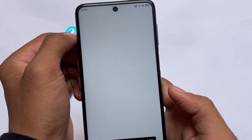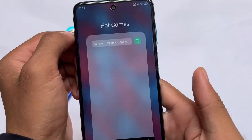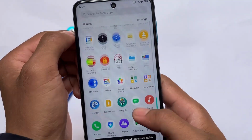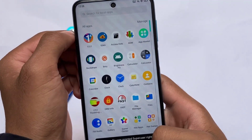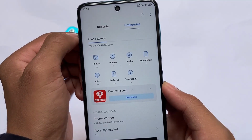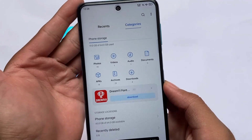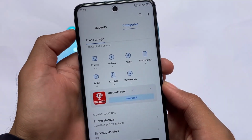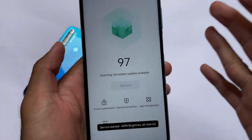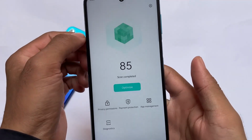But one thing to keep in mind, you have all those ads which are available in Realme UI. If you ever use Realme devices, they have these kinds of ads. Even their default apps like File Manager have ads. I'm not saying it's the developer's fault, it's about Realme UI. So you can see these kinds of ads. That's why I don't like Realme UI, but it's a ROM. If you want to give it a try, you can. A little bit different experience for you.